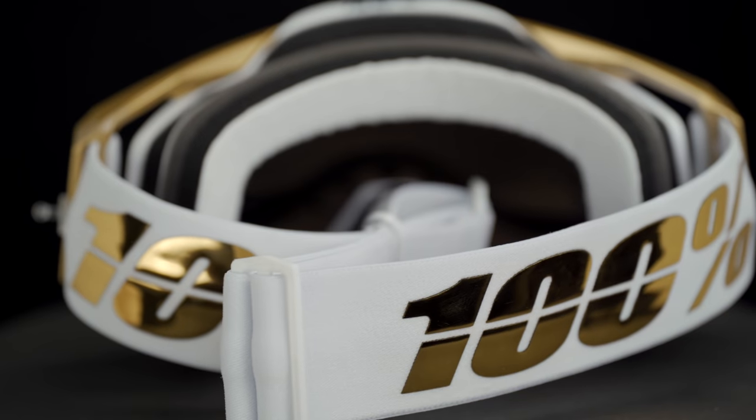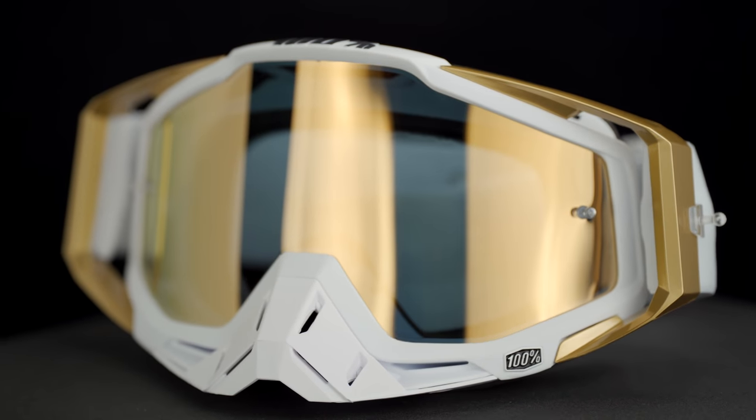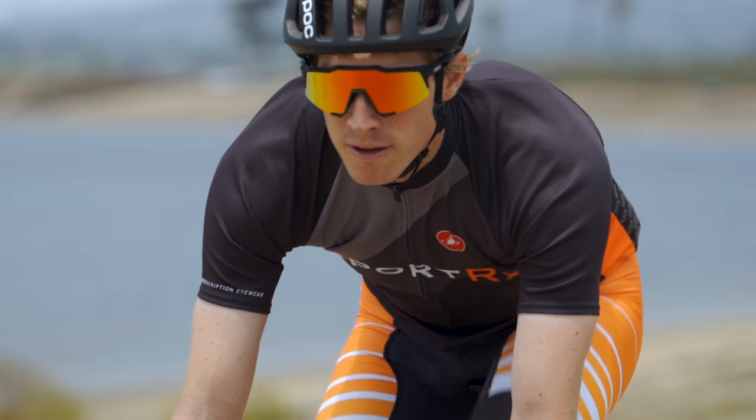All right, let's get into it. I think 100% is obviously really well known for motocross goggles and for really sporty cycling glasses, but I think people might not remember there's dope everyday glasses. I would agree with that. This is a category that we're definitely working on and trying to create more brand exposure and at the same time, obviously introduce new frames to keep people more and more interested.